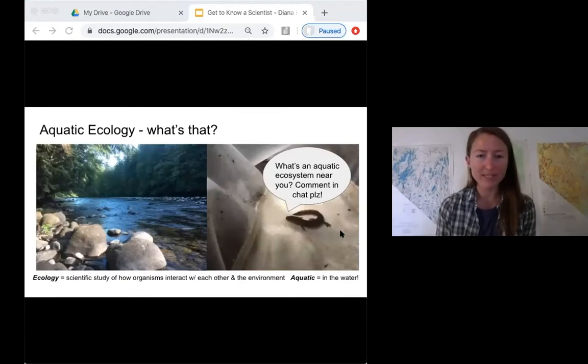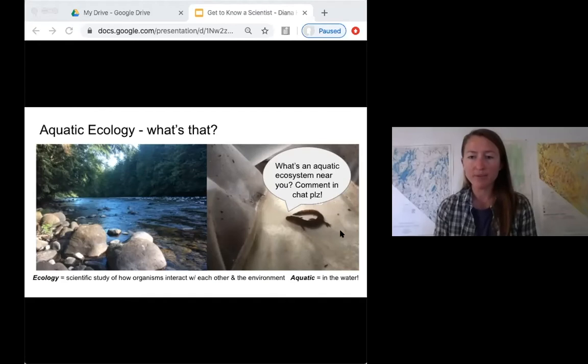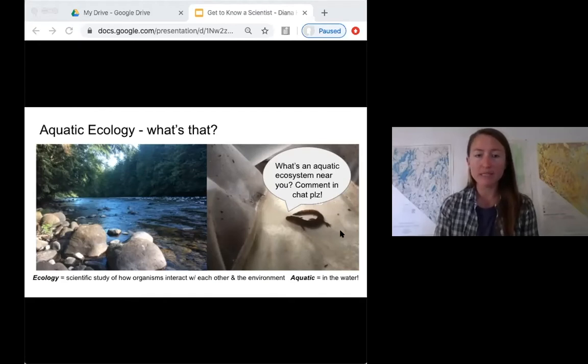Okay, so I would like you guys to all look at that salamander over there and answer what he's asking you to do. So write the name of an aquatic ecosystem near you. You might know the specific name, like Spencer said, the Truckee River is near his house, or you might not know the name. So you could just say the ocean or the bay. Any place with water is an aquatic ecosystem. So I want you guys to think about that while I'm telling you about the ecosystems that I work in and relate it to the ones that are near you.